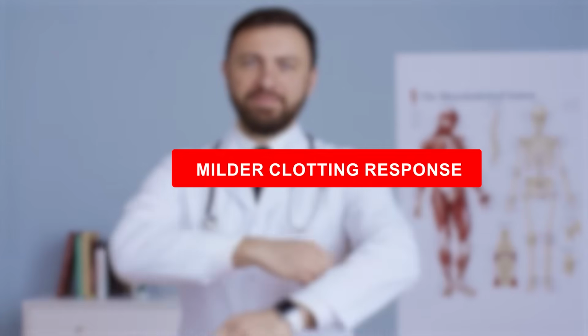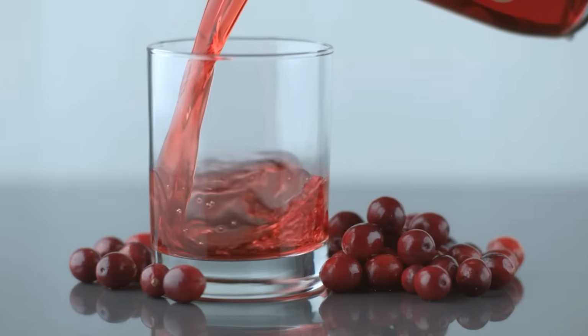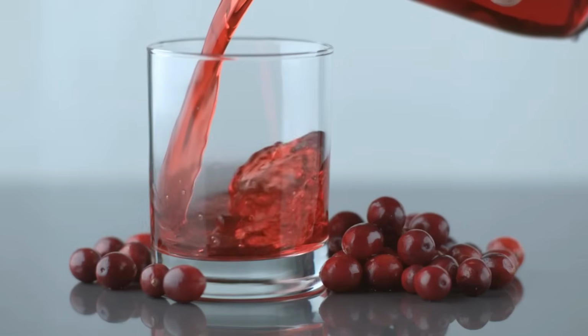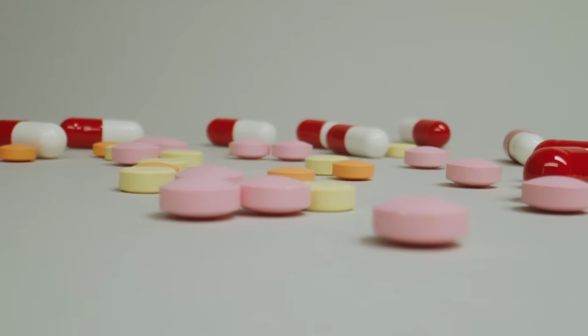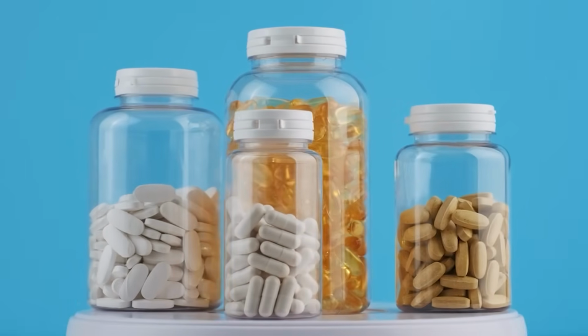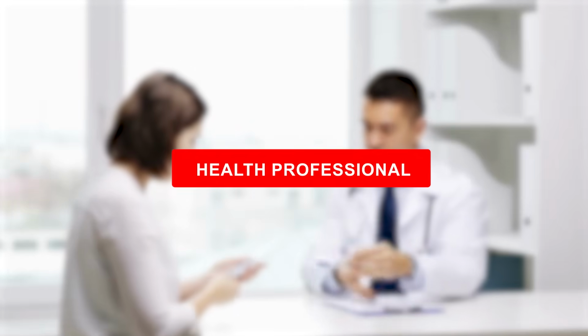To get these benefits, eat a cup of fresh grapes each day. 1 cup weighs about 150 grams and provides a modest amount of resveratrol. You can eat grapes alone or toss them into salads and yogurt. If you want a higher dose, resveratrol supplements are available. Typical supplement doses range from 50 to 150 milligrams per day, often split into 2 servings. Always follow the label or ask a health professional before starting a new supplement.